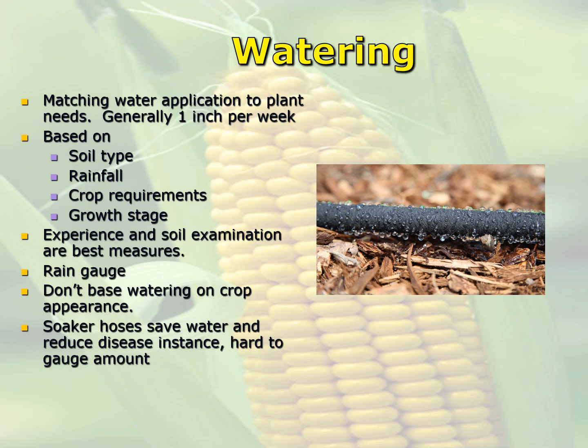Soaker hoses are nice to have, but with sweet corn, it's almost like they need to be put down where the corn is small and left in place. But they do put the water where you want it, which is right at the root system, and also reduces your evaporation and doesn't get your leaves wet, which can increase your fungal pathogens and some diseases that might be out there.